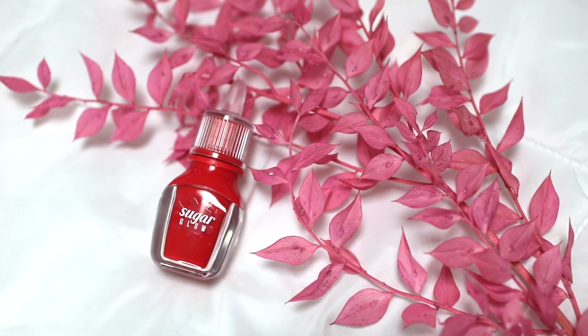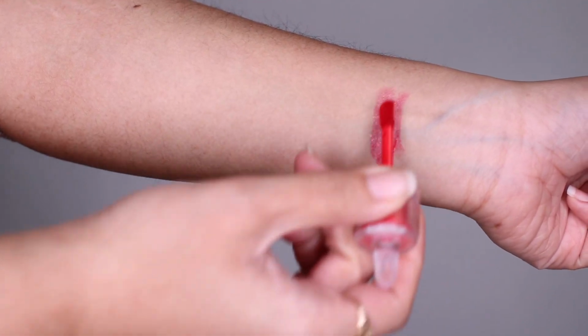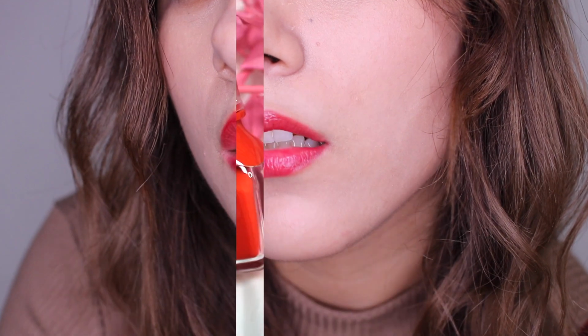Now let's finally go into the shades and swatches and talk a little more about them. First, let's start off with Strawberry Sweet, or Talgi Sweet, and this one is basically a beautiful deep red. I find that this color is very typical, a standard red that you can find in a lot of the Peripera tints, but it's still very beautiful, and I feel like this would be a very nice tint for the transition season, as well as for winter or whenever you just want a glossy red lip.